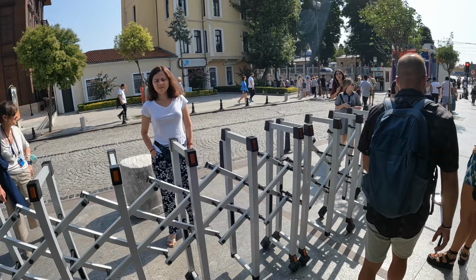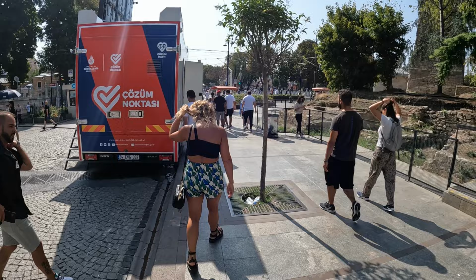Our visit ended at this magnificent building. This is the exit, there is the entrance, Basilica Cistern.